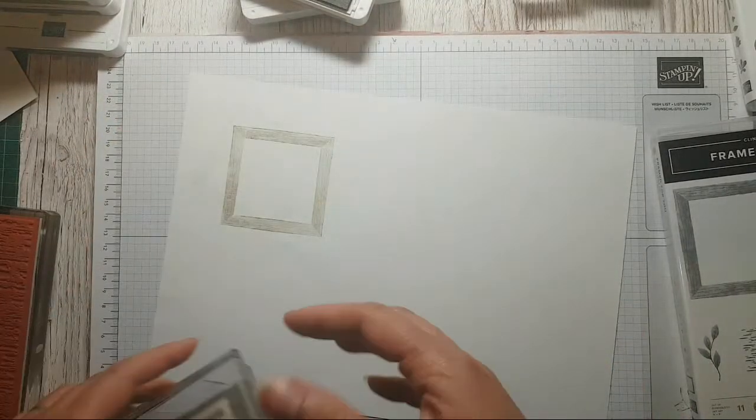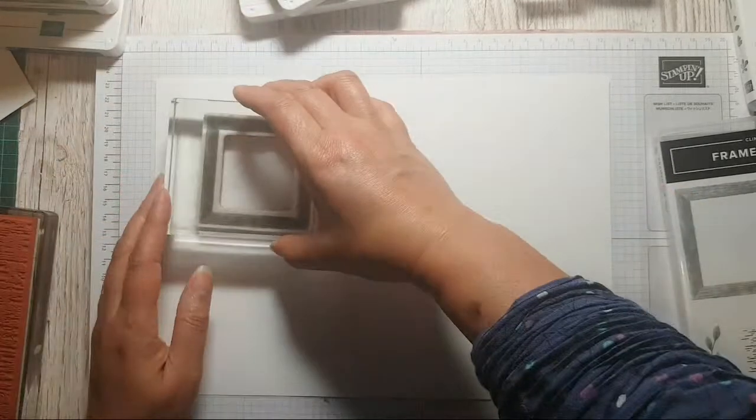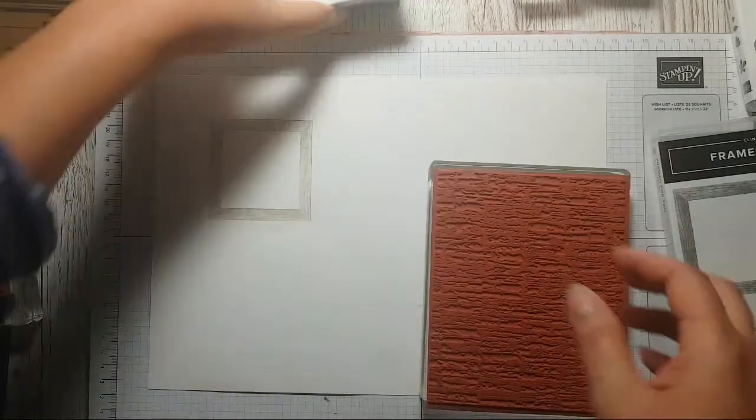Oops, I didn't mean to do that. I've already turned it over because it's got a mark on it there, but start again. Okay, that'll teach me. Pick up your stamps properly, Ruth.